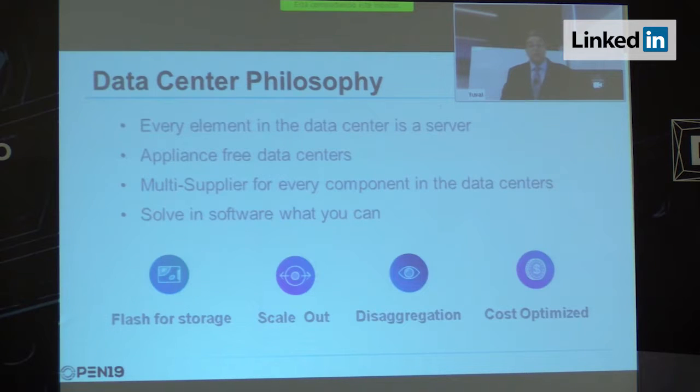We are also extremely cost optimized. We're trying to optimize every element in the data center to create the most optimized solution for us. And now that we're sharing Open19 with the industry for everybody who's going to take and adopt this technology, we've proven in our build-outs that the Open19 solution will be optimized compared to any other solution in the industry.